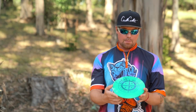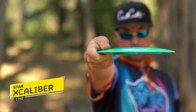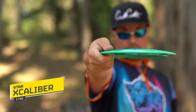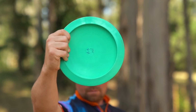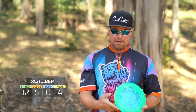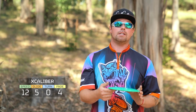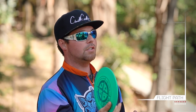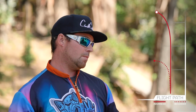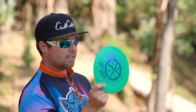All right, next up is my XCAL. These are my fast speed drivers. This is the more overstable of the bunch, first run from Casey All's house, thank you. Made the bag this year. It's a very, very nice disc. I use this for a lot of up and over shots, and if I need any skip shots to kind of hook up quicker, I choose the XCAL. A lot of my discs have a lot more speed on them, so when it hits the ground, the disc keeps going, the XCAL checks up.